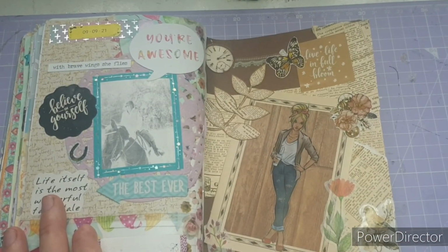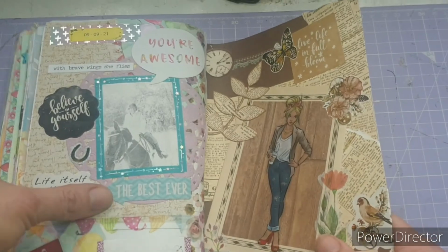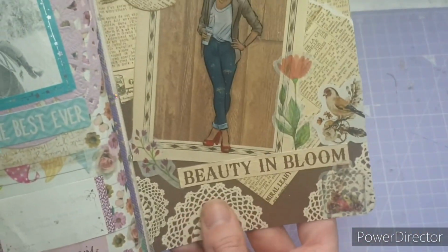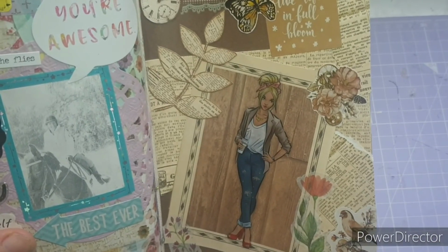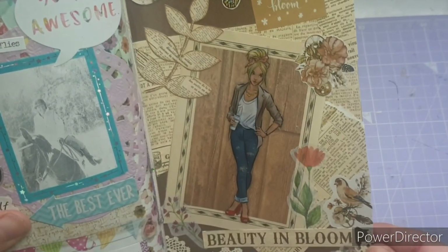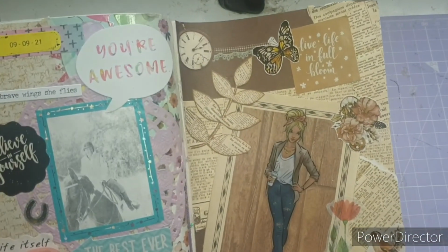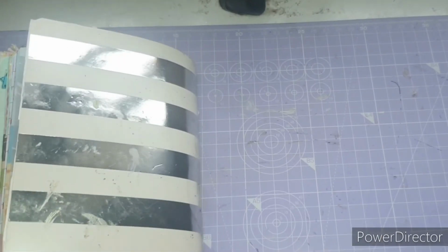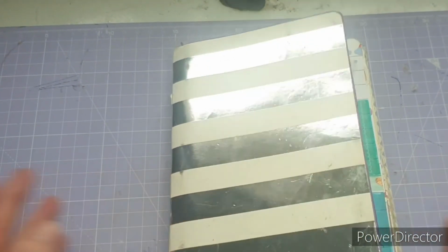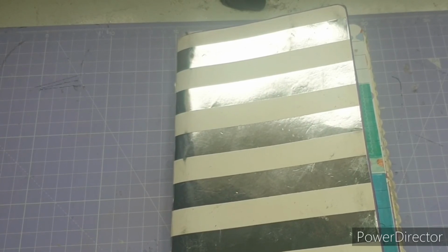This is a paper pad I have had for so long, but it's beautiful. So the top and bottom are from one paper pad, but I did paper ripping to achieve that effect. Absolutely love that. I think it's beautiful, and I'm really proud of that page. And that is it. That's everything in the journal.